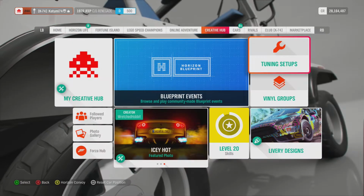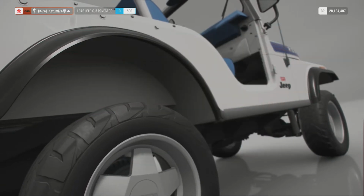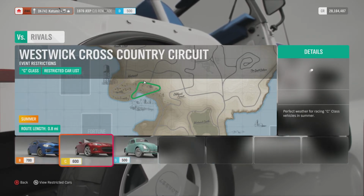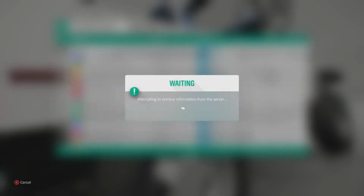Yep. I'll bring up my other time, and then we'll try and beat it. So, Fortune Island, Island Rivals, crossing that country. In here, and then D-Class, and change your rival. And I'm going for myself.